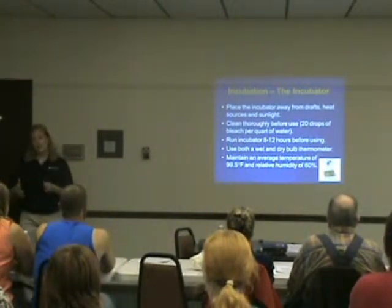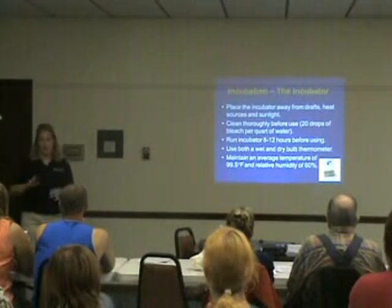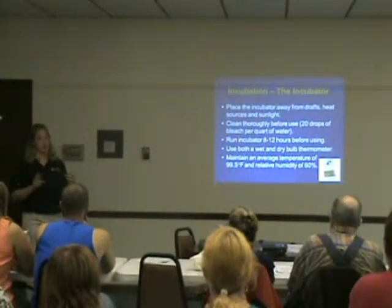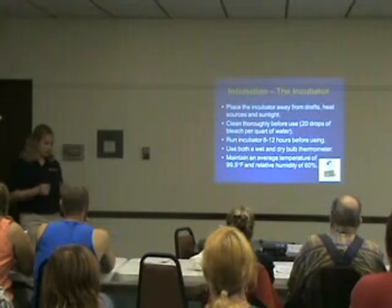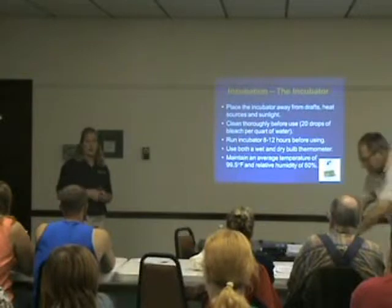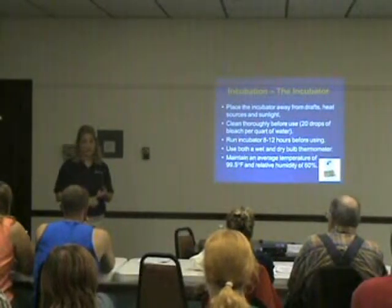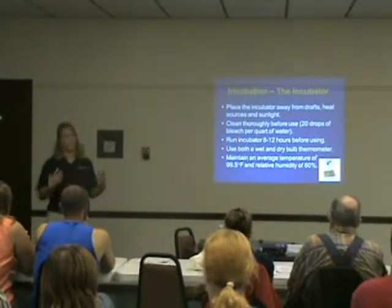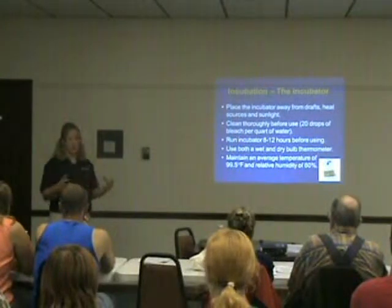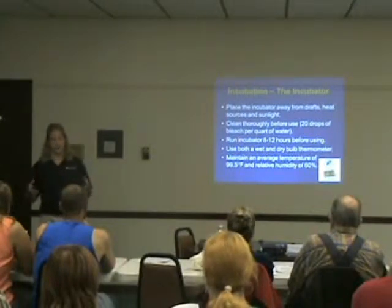Make sure it's clean, and I recommend sanitizing with bleach simply to kill all the bacteria and any viruses. Like I said before, the eggs' shell is very porous, and so it can bring that into the shell. It's recommended to run that incubator about 8 to 12 hours before starting. One, that allows you to check the temperature, just make sure it's steady. Two, that brings it up to temperature before you're putting the eggs directly in. It's just like boiling water. You put macaroni in boiling water, not in cold water, and let it boil.